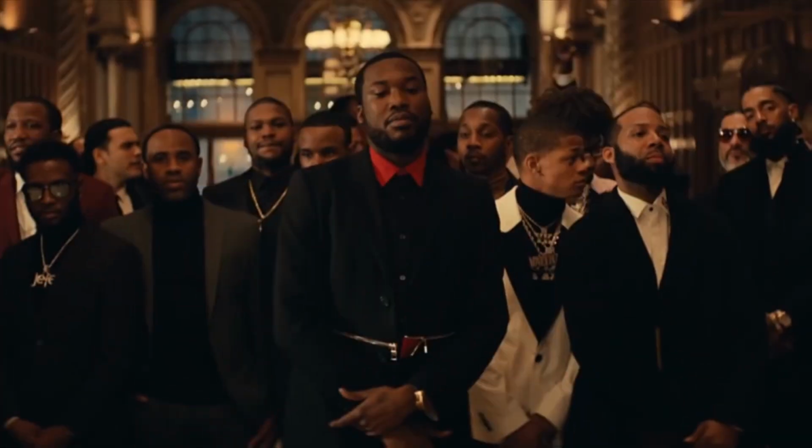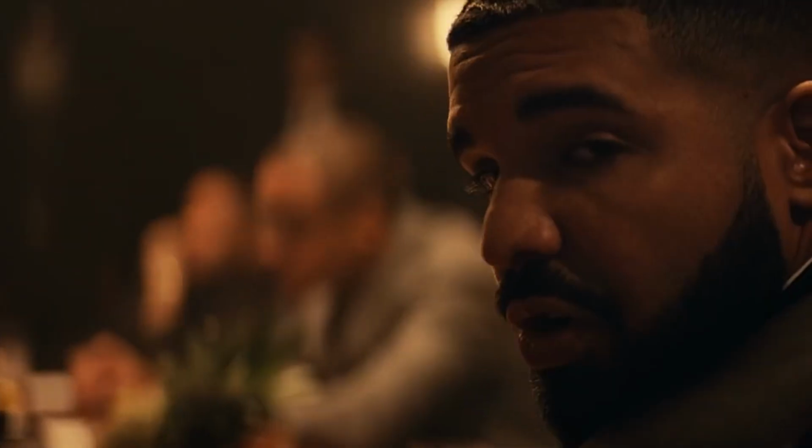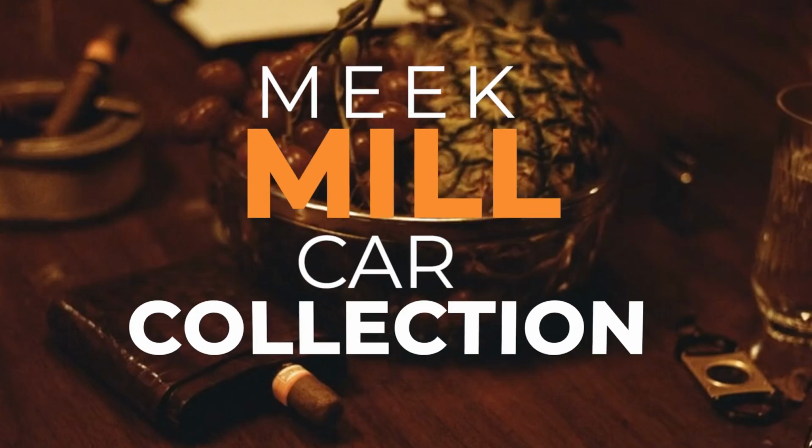Starting off as a fighting rapper in the underground, Meek Mill quickly made a name for himself in the hip-hop scene, and he is now one of the most famous artists on the music scene today. And now let's start with the Meek Mill car collection.